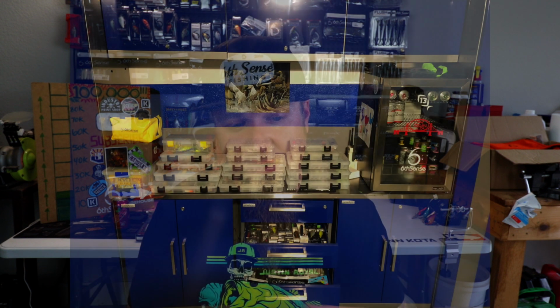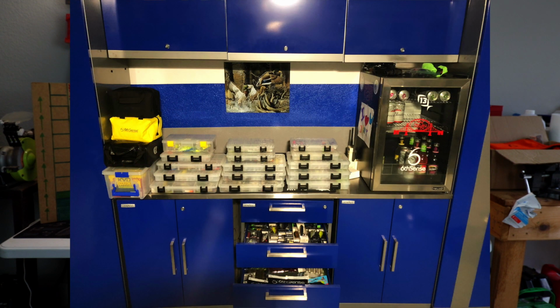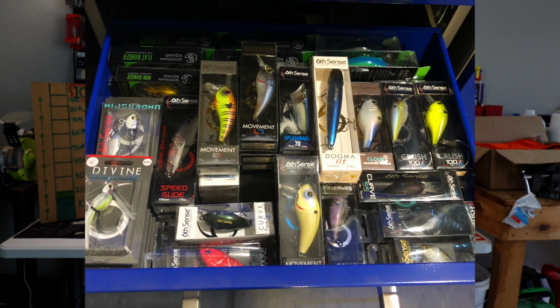Let's check it out. First of all, I love this workbench with the blue and black, the metal. That's awesome. It's obviously stacked with baits. He's got drawers full. He's got hard boxes full. He's got the cooler there with the little cold briskies inside. That's a nice little touch representing 6th Sense.